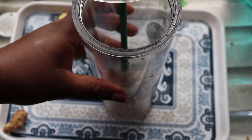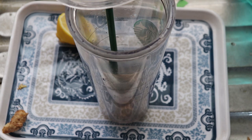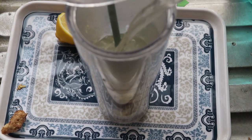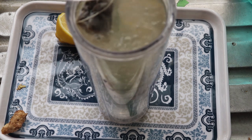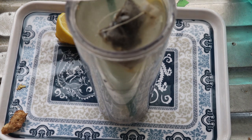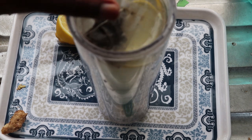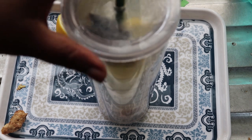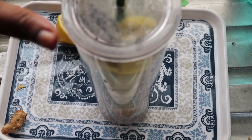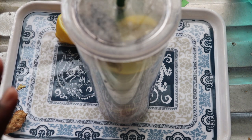So I'm just going to pour hot water into this cup now. So I'll leave this to brew for about 10 minutes and just start drinking. And this is what I'm going to have for the rest of the day. This doesn't break your fast in any way, so my fasting has begun.